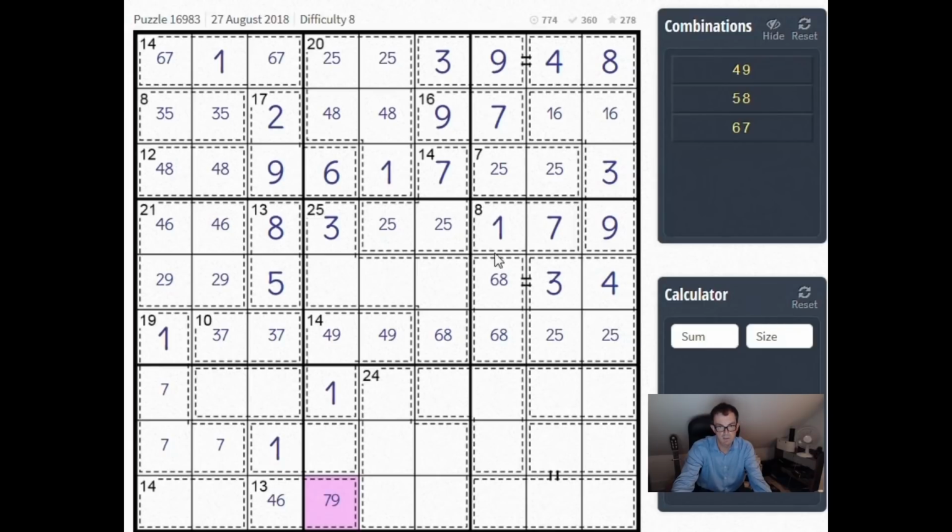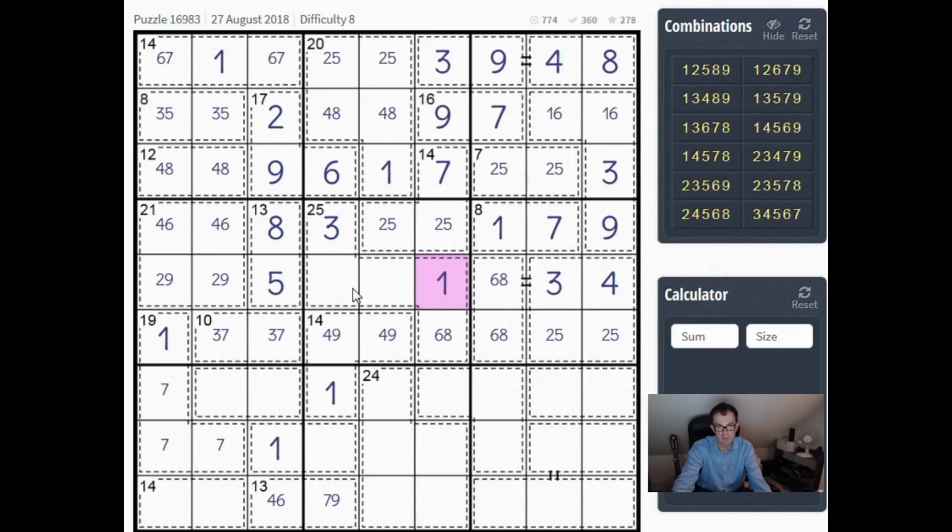Need to place a 1 in the middle box somewhere. It can only go here now, I think. What numbers are we missing? This has got to be a 7 or an 8. So we've got 6, 7, 8 to place, and that can be a 6, 7 or an 8, I think. So 6, 7 and 8, that adds up to 21, plus 1 is 22, plus 3 is 25. So it does look like we're on the right lines here, I think.